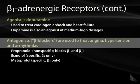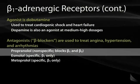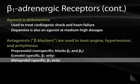Beta blockers, which work to antagonize the beta-1 receptor, are used to treat angina, hypertension, and arrhythmias. Some examples of these are propranolol, esmolol, and metoprolol. Propranolol is nonspecific because it's able to bind and block both beta-1 and beta-2. Esmolol and metoprolol are both specific for the beta-1 receptor. We will talk more about these medications in later lectures, especially in the cardiac section.